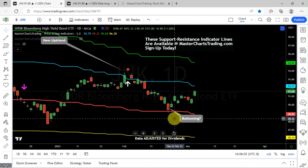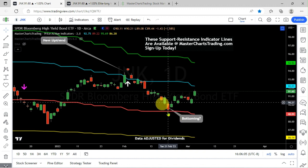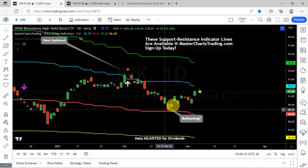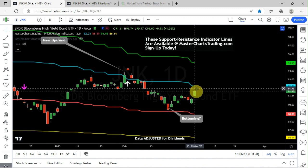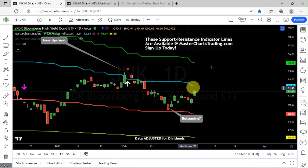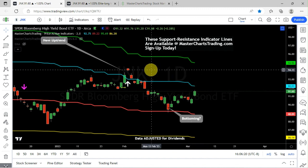In other words, if you have my indicators, then you can kind of anticipate the price action. And this is exactly what happened here. We came down towards this line and we bounced off of it. And now we're again approaching this blue line, which means that we are on our way to again continue higher.